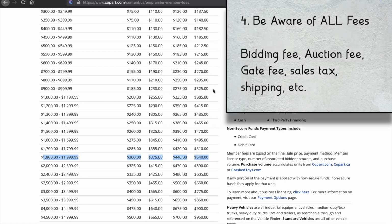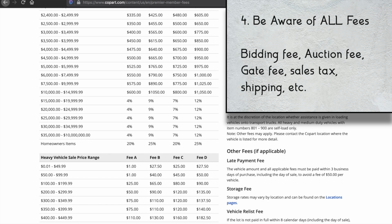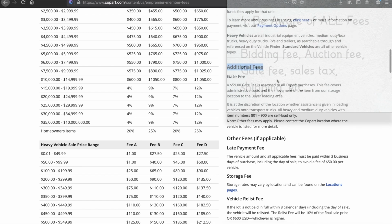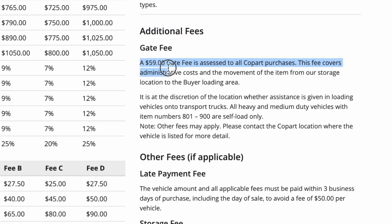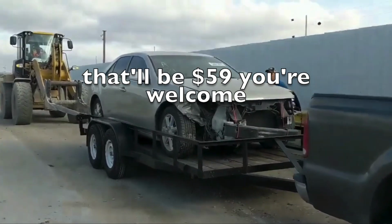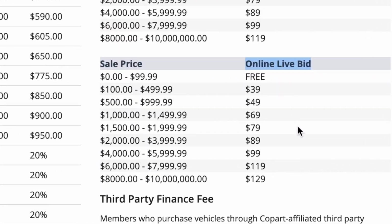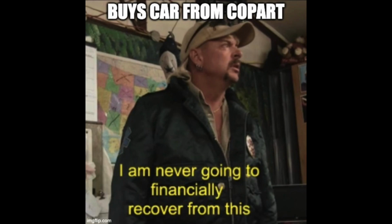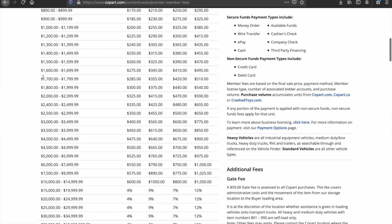Tip number 4. Be aware of all fees, and seriously, all the fees. Copart has lots of fees and doesn't always make them very easy to find. For instance, I didn't notice there was a $59 gate fee just to put your car in the trailer when you pick it up. Or that there's a bidding fee just because I used my own computer instead of bidding in person or from one of Copart's kiosks. Anyway, make sure to Google Copart fees and take a good look at them because they can add up quickly. The more money you spend on a vehicle, the higher the fees go.